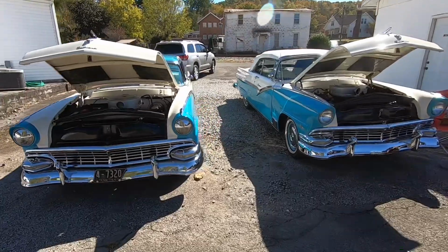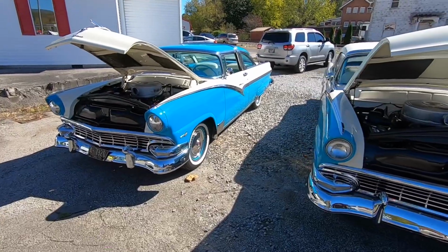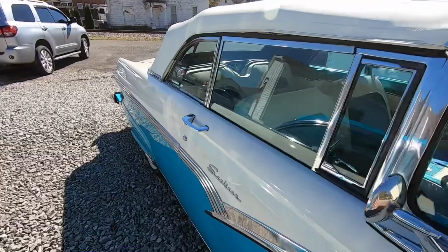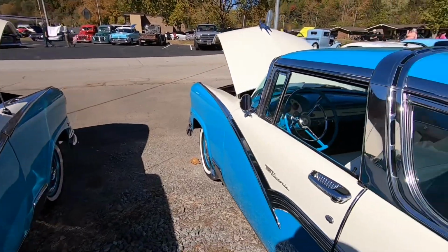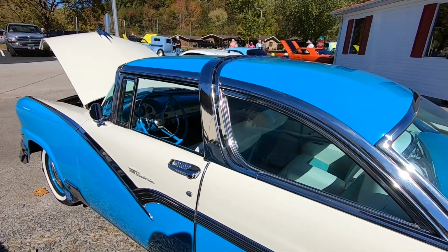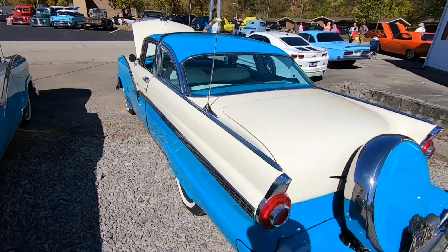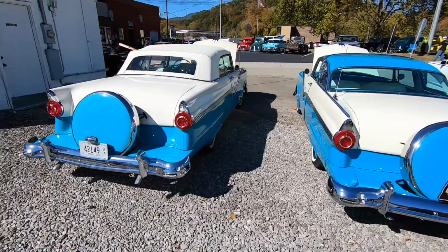Gorgeous pair of 56 Fords right here. On this side we got a 56 Crown Vic, and this one over here is a convertible, and this is a Sunliner. Very similar, but as you can see right here, my favorite thing on the Crown Vics is that big chrome, actually stainless steel molding right there that goes over the roof. And both of them have the Continental kits back here on the back.